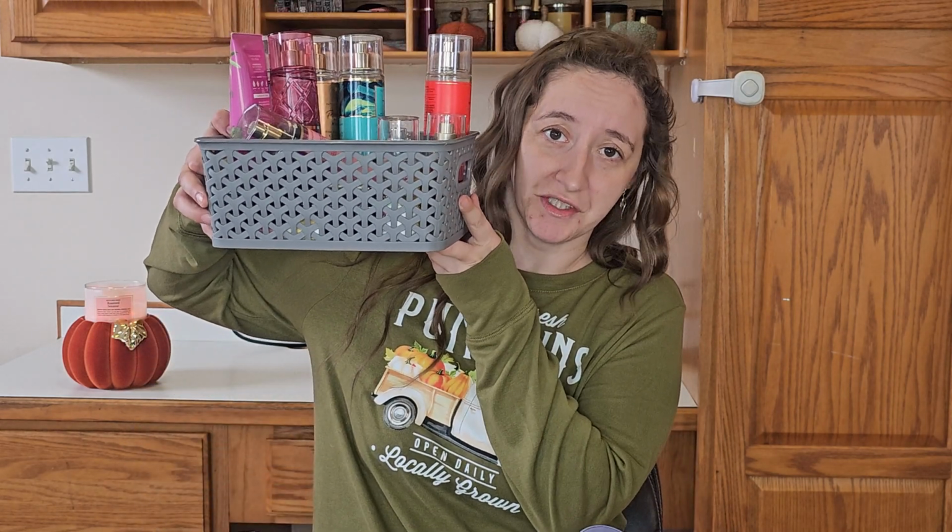I went through my collection. This is what I have to get rid of. It's a whole little concoction of things. It's literally all but 2 items are fine fragrance mist.